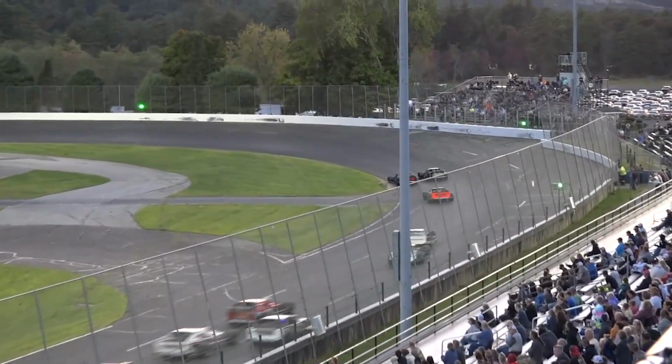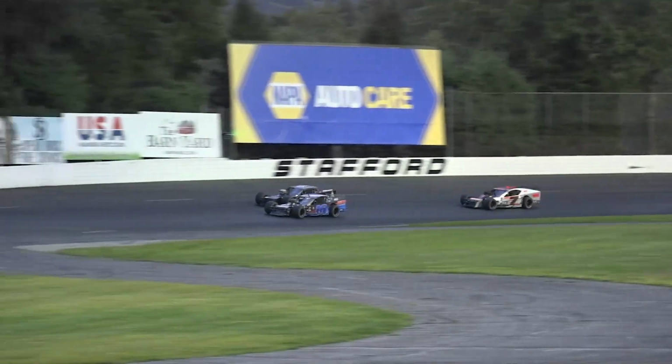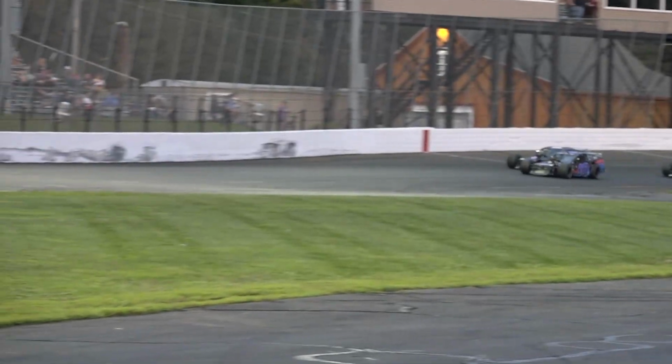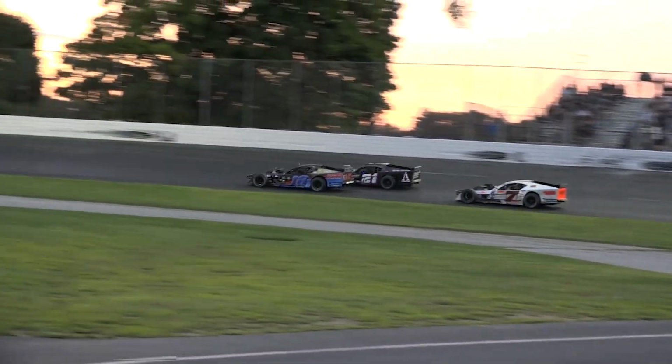Sammy Anderson looking for that first and important victory here at Stafford. She continues to run the outside, off the turn, side by side, wheel to wheel. Hovey to the inside, Sammy Anderson to the outside. Here comes Pearl, back off turn number 4. Lead change, Nicholas Hovey, but will it stick? But not by much, less than 1/100th of a second between the top 2 at the line.